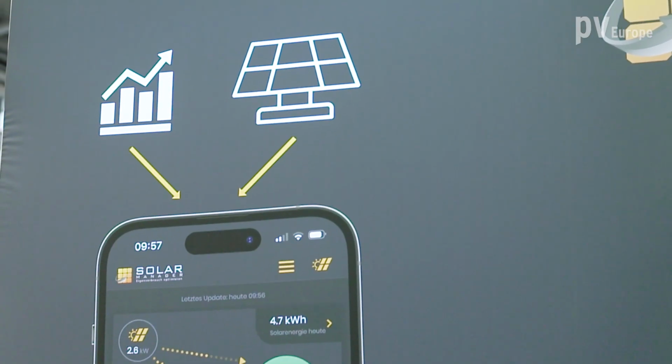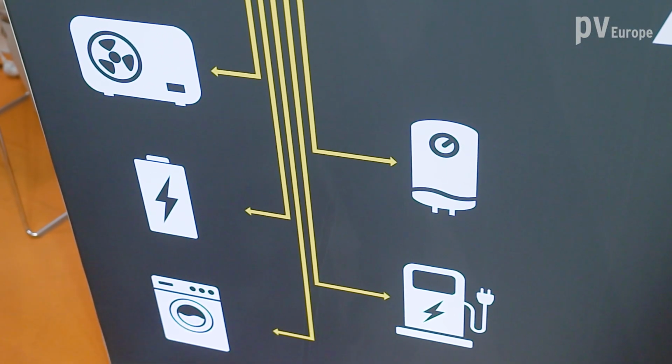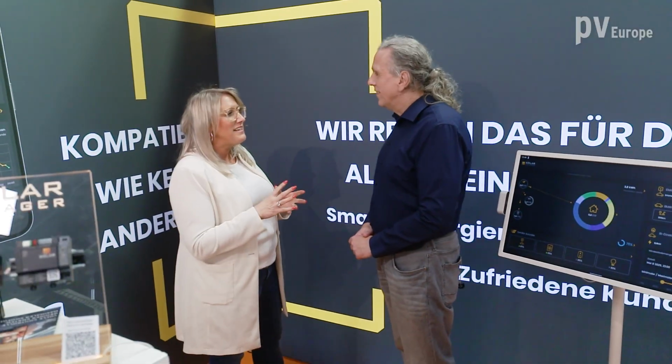The customers at home have a lot of devices. They have a heat pump from one manufacturer, an inverter from another one, and the storage battery. And it has to fit together, so I think it's really important to be independent, and that is our real USP, because we have more than 500 devices integrated in our platform. Normally, I say 599. So you can really combine everything together. You can have two inverters from different manufacturers and combine them with our system.